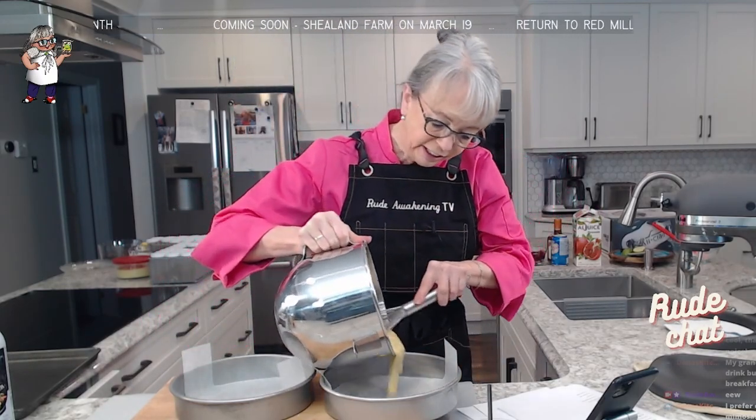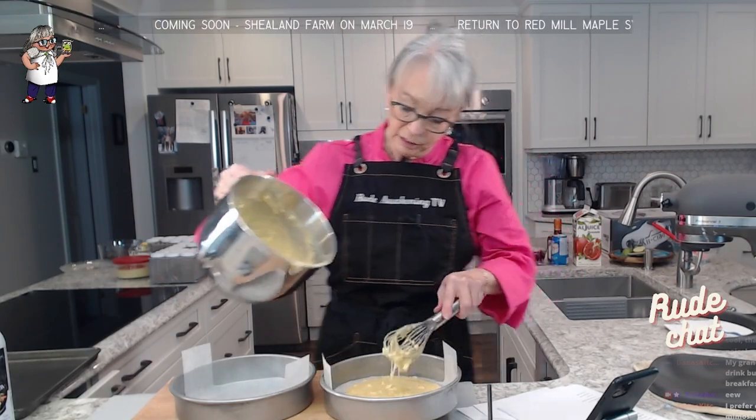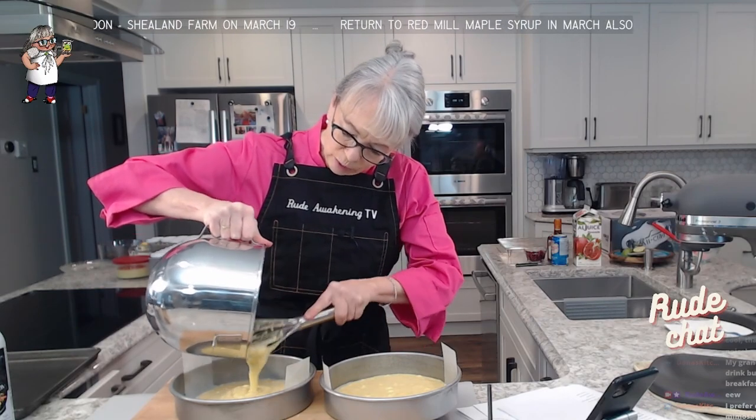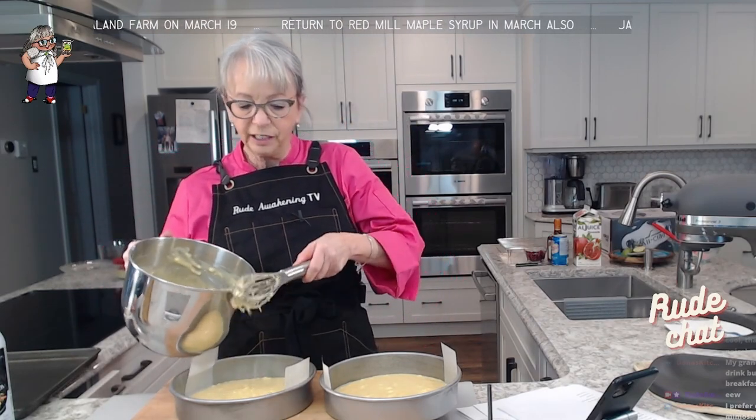So I'm going to evenly divide the batter. Best way is to measure. Use a weigh scale. You can see I'm not doing that.